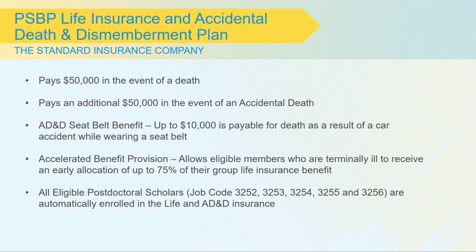Because if you do have a beneficiary listed, they will be paid very quickly. If you don't, it will probably go to the probate court and will take a long time. And the person you wanted to get the funds may or may not get them. So make sure you go in and fill out a beneficiary form if you haven't done so already.